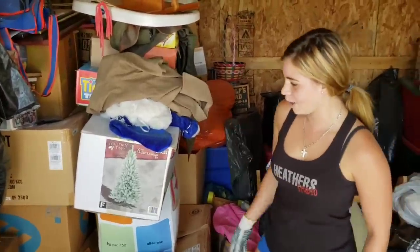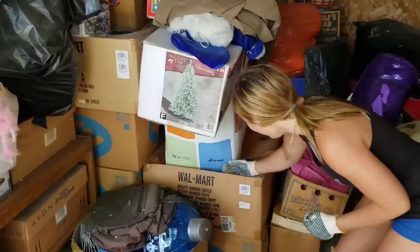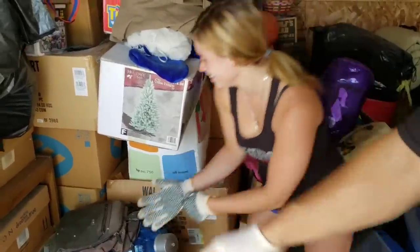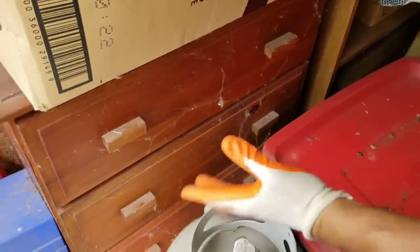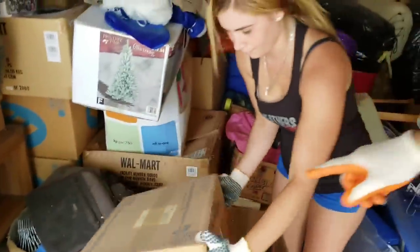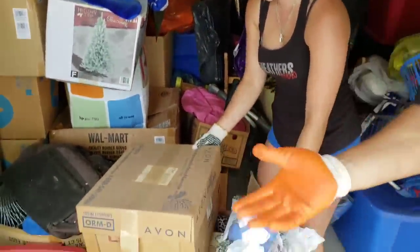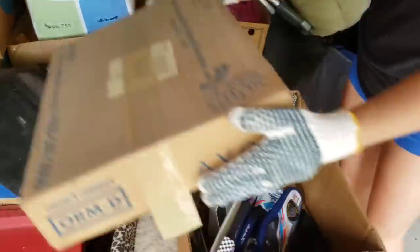Which one are you going to pick? Probably the one that has the least amount of bugs on it. You see all the cobwebs? You see she's fighting with the cobwebs? Over here, Christian, look at this. This is a good sign because we know this stuff has been undisturbed. This is what we want to see when we're buying units. All this dust. Dust everywhere. That means it's antique. That means nobody's been in here. That means the facility was legit.